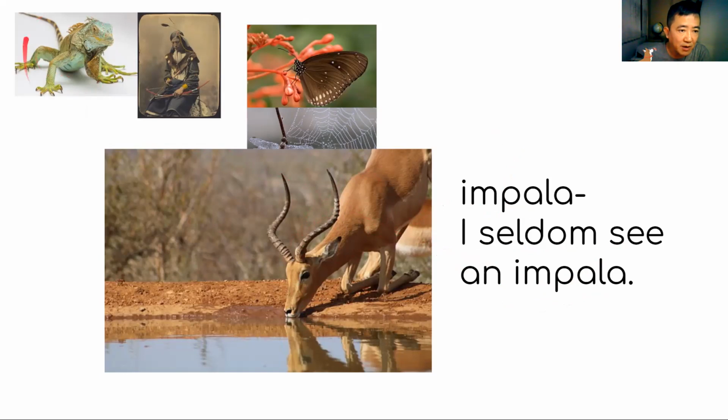Let's review. Iguana. I seldom see an iguana. Indian. I seldom see an Indian. Insects. I often see insects. And impala. I seldom see an impala. What is next?